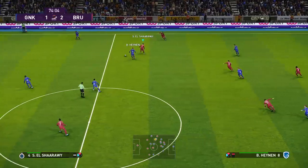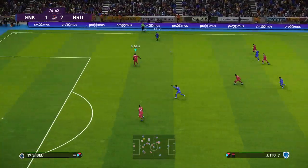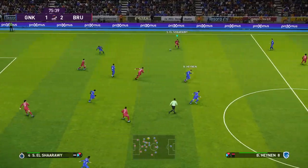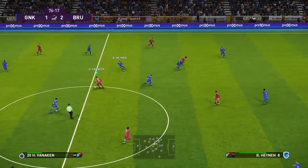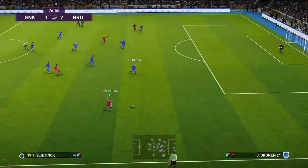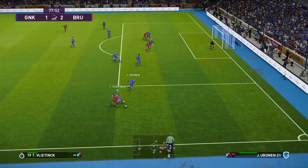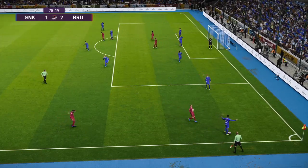Sharawi gets it back, plays it out to the flank. Oh, good interception. Keep calm and carry on. That's the job in a nutshell now. Someone looks like he's in need of protection here. Well, he's the quarterback equivalent, so I'm not surprised that he's being closed down first. It's a loose ball. Bruges have a free kick.